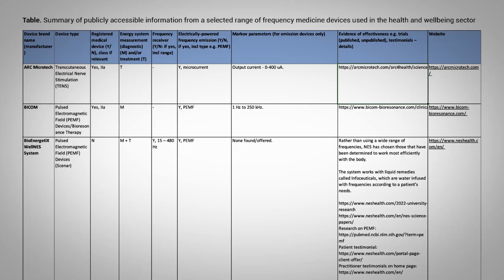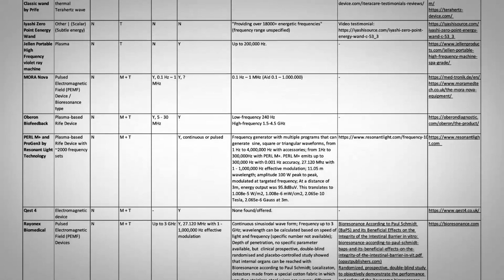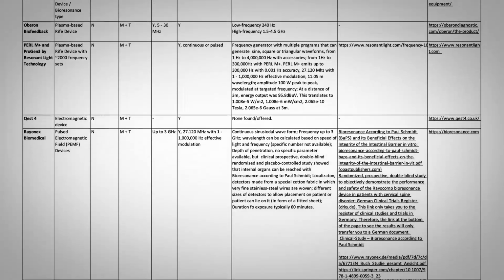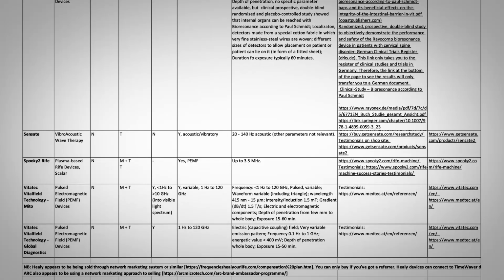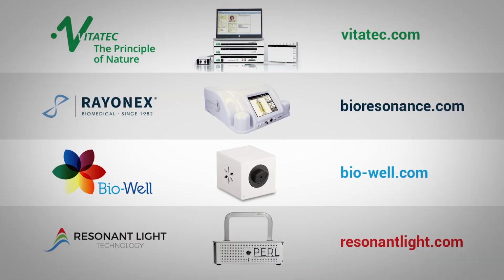So these were things like the type of field, the frequency range, the pulse shape, the intensity, the gradient, the vector, what component was electrical or magnetic, what was the depth of penetration, and of course the key when it comes to dosimetry, what is the time of exposure, the duration of a typical frequency session with the device. So when we looked at all the devices, we saw a number of companies came out really well.